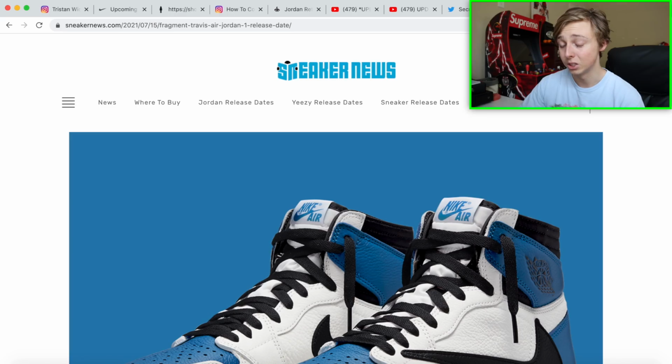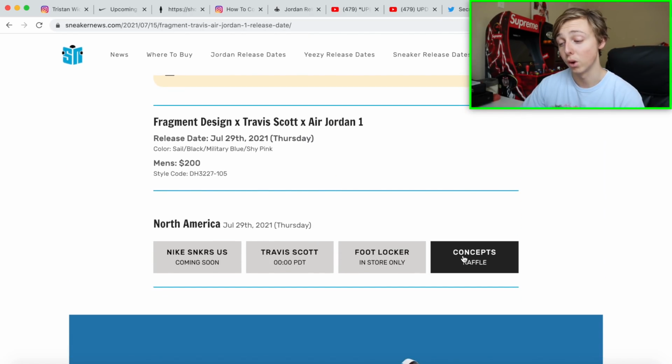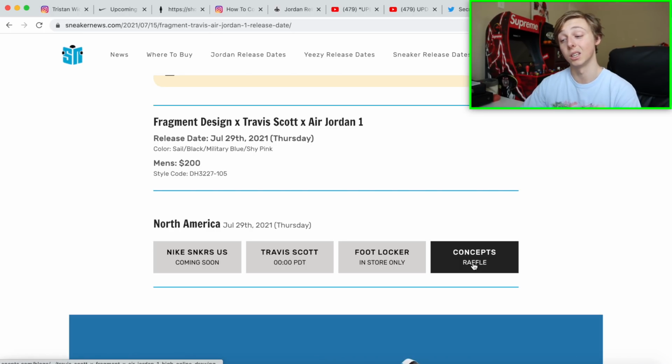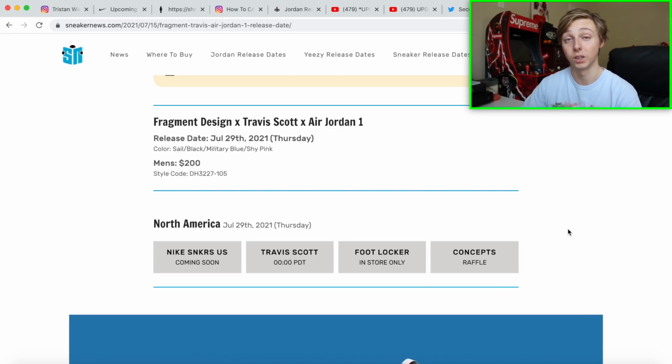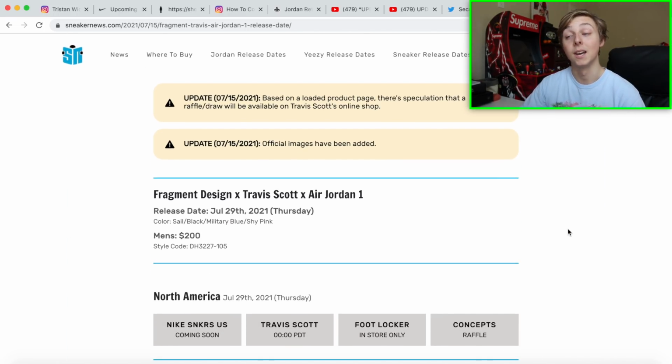And then also right here, the Sneaker News article, this will show you all the places dropping it. There's one raffle going on for it, so again, the Foot Locker in-store one, the Travis Scott site, and then Concepts. It looks like they're raffling it off, so if you want to go enter the Concepts raffle, feel free. And again, this article will be linked down below if you want to check all the places. Maybe some more will appear, but it looks like this release is pretty limited to a couple places.